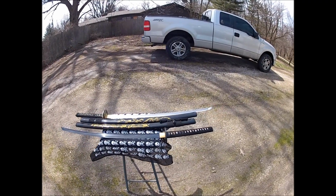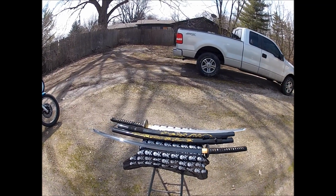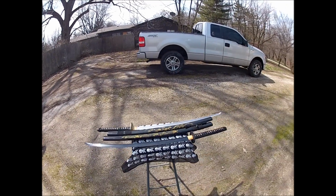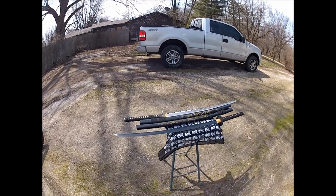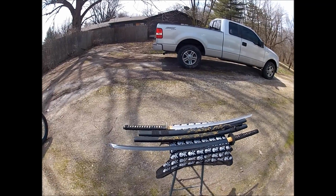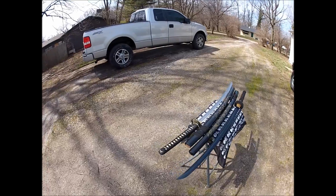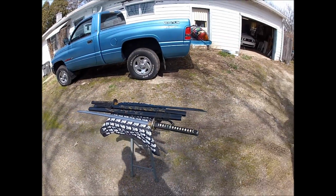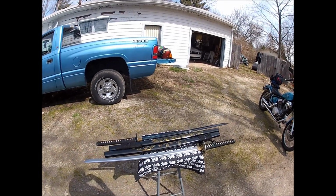I've got about 30 swords. These two right here are my favorite ones. Most of my swords are the Japanese style. I only have like a couple of European ones and maybe some Chinese. I've always been interested in the ancient style weaponry that the world has come up with. I've got about 11 crossbows, a couple of spears.